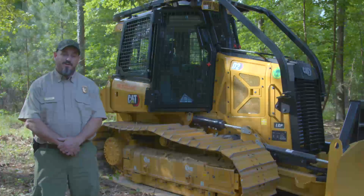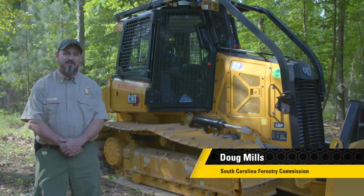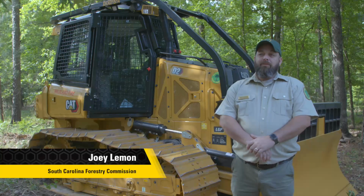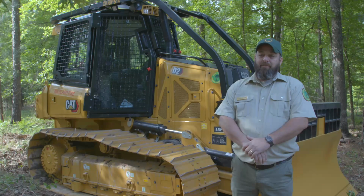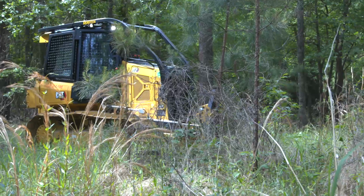The South Carolina Forestry Commission does a lot of different jobs for the state of South Carolina and for the landowners of South Carolina. Our main mission is suppression of wildland fires across the state. The best part of the work that I do is knowing that when we go out on a fire, we're helping somebody, getting in that tractor and being able to run a line around a fire and head it off before it burns somebody's house down or farm or whatnot. It's very rewarding.